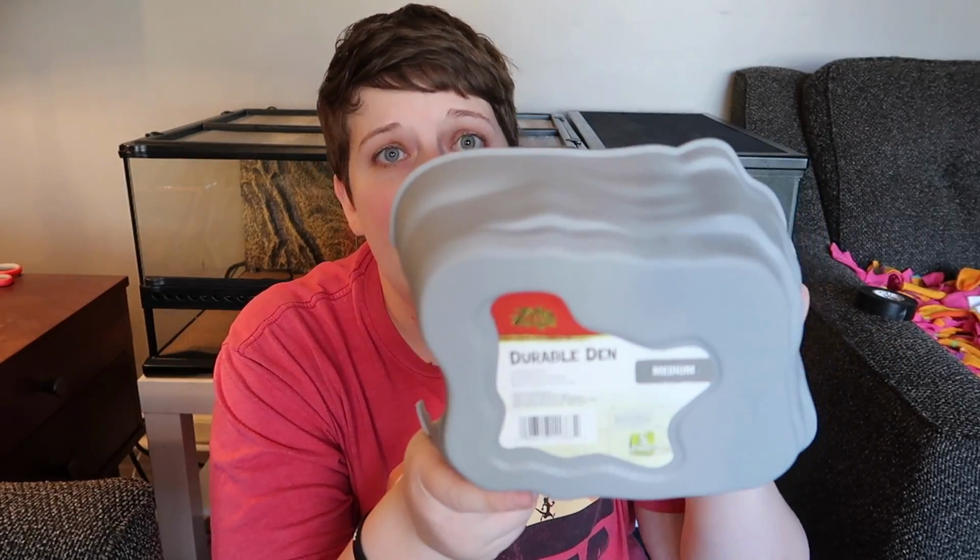Like I mentioned, he does already have a warm hide, but he did need another hide for a cool hide. So I went ahead and picked up this. I've seen these a lot of places, but I've never actually got one. And since I was trying to save a few dollars, since I already spent hundreds of dollars that I wasn't planning on these geckos, this was a little bit cheaper, so I thought I would try it out. This is just a Zilla brand durable den. This is the medium, and it's actually a really nice size. So this is just a nice little plastic hide that's going to be going on the cool side of his tank.